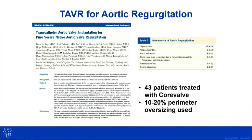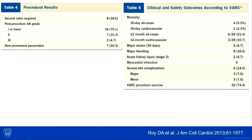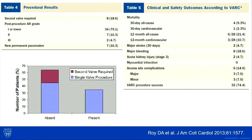I'll just show a few slides of some of the clinical experience that's been published. This was one of the initial reports, a multi-center registry of 43 patients with first-generation CoreValve that had TAVR for aortic regurgitation. They used a 10 to 20% perimeter oversizing algorithm. In this early experience, the results were fairly good, but there was a high rate of needing a second valve, 19%, and moderate or more aortic regurgitation occurred in almost 20% of patients. So in the initial experience, there was a high rate of a second valve, particularly if there was no significant leaflet calcification.